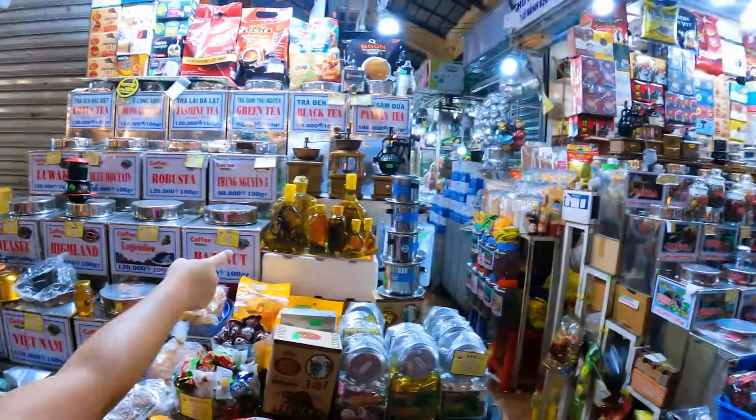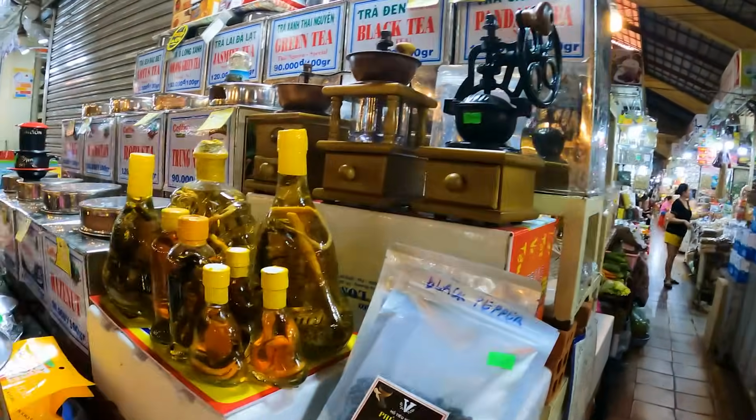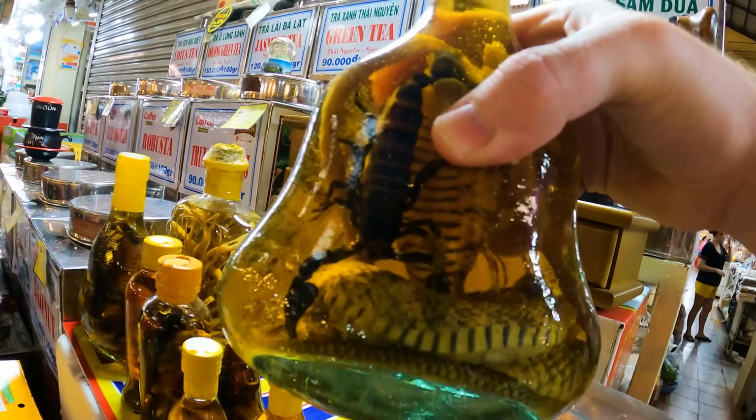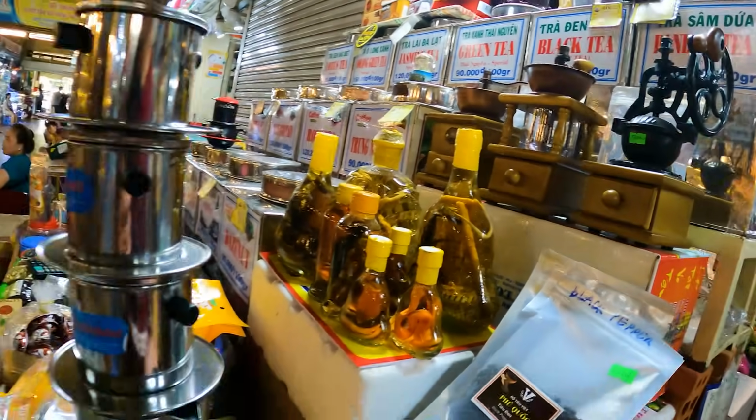So in true JetLag Warriors fashion, it seems like we're going to buy from the first person we talk to, but she's a sweet lady and the prices are labeled on the coffee, which makes me feel really good. Ivana wants to buy some snake whiskey, scorpion whiskey, which to be honest, I've tried before and it just tastes like normal whiskey. So we'll pass on that.